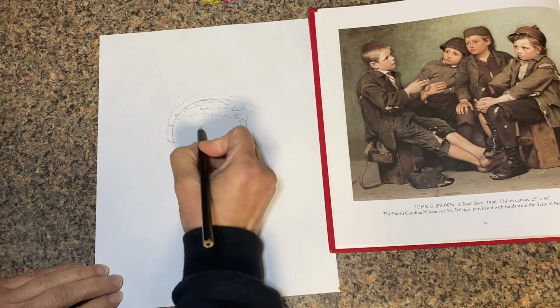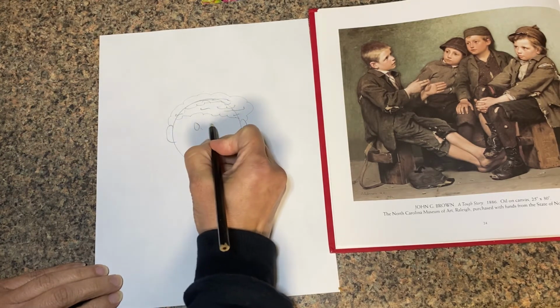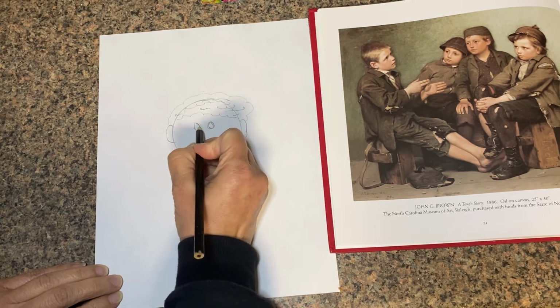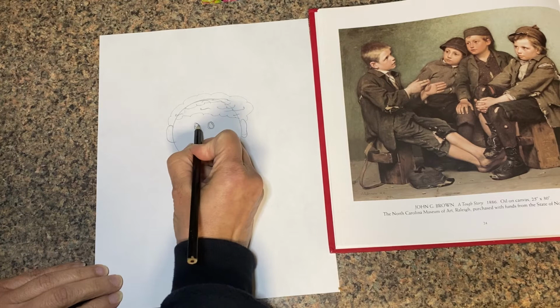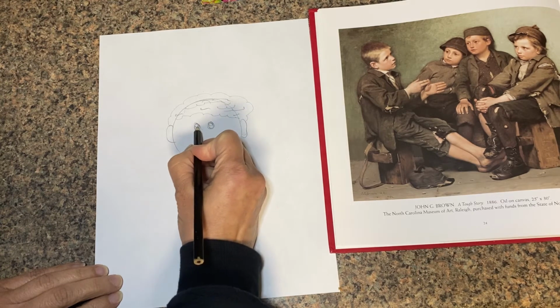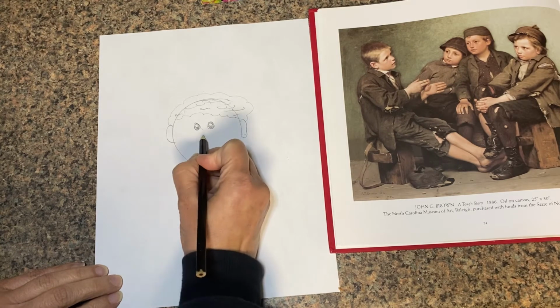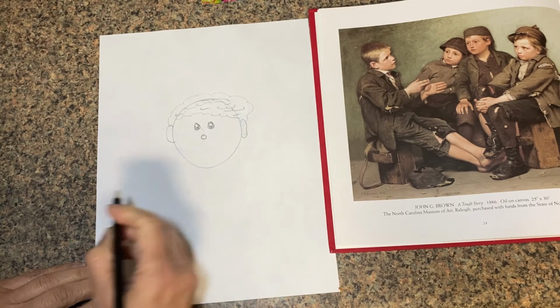And we're going to do some eyes. Eyes are ovals. We're going to do 2 ovals. And this one's more circular, but 2 ovals. And then we're going to draw a circle on the top of it. And we're going to color in the bottom. And then we're going to draw a circle for a nose.